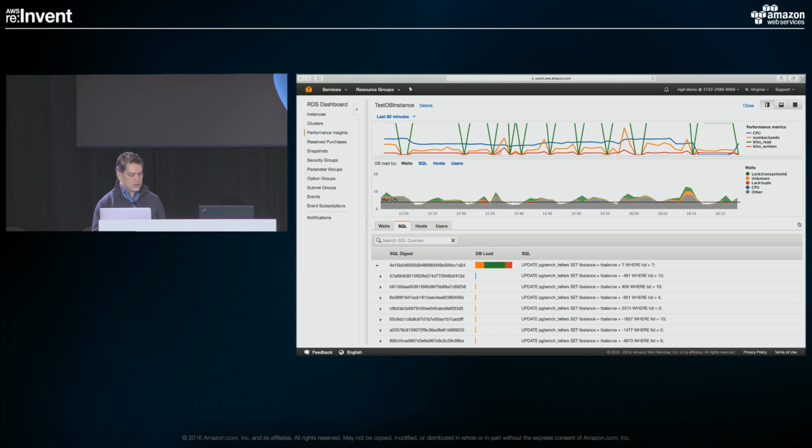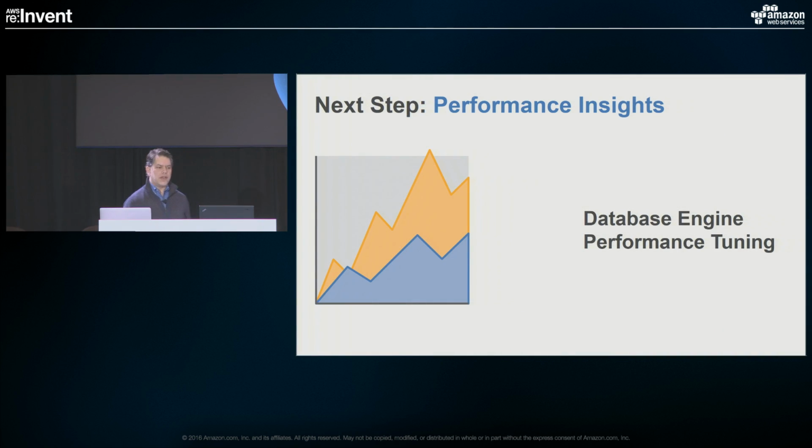So that's a quick tour of Performance Insights. Unfortunately, we don't have time to drill into a whole lot more of the capabilities. But I'll tell you one or two other things about it before I finish up.